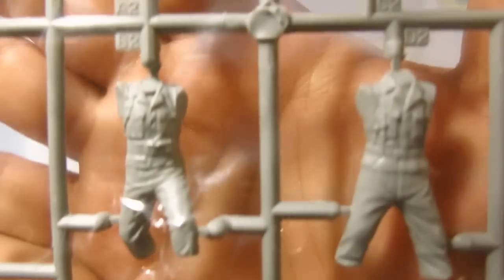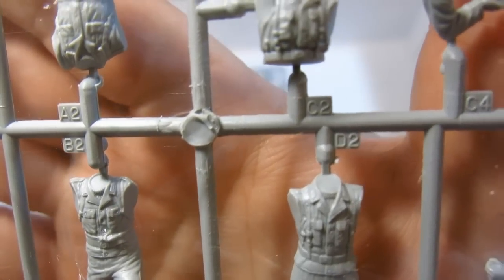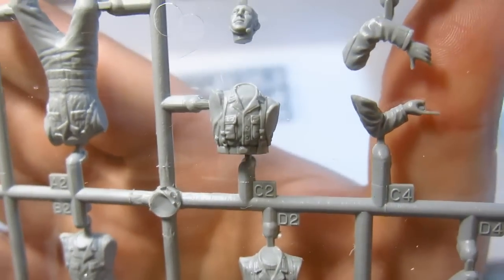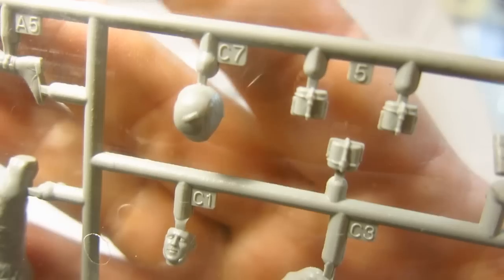And these are, for plastic figures, really pretty nice. Once you can get these close up, what do you think? The uniforms are nicely done. These are more than likely, considering they're wearing smocks, going to be SS. Some nice helmet detail with the helmet cover. You can actually see the rippled cloth on the helmet cover.